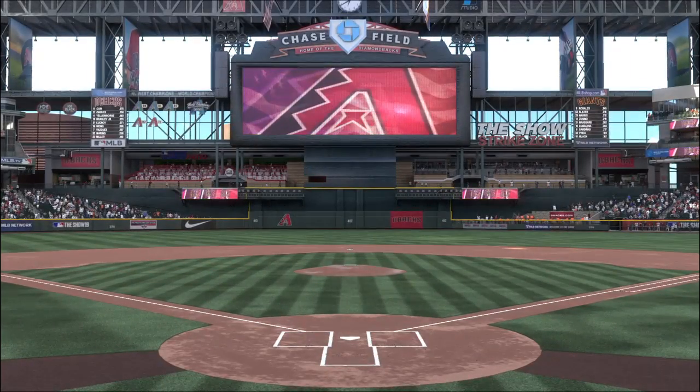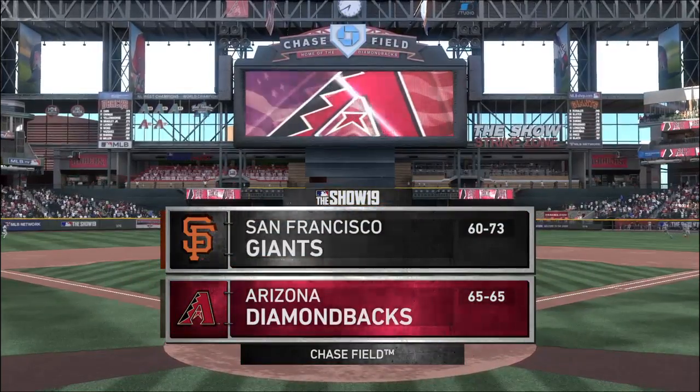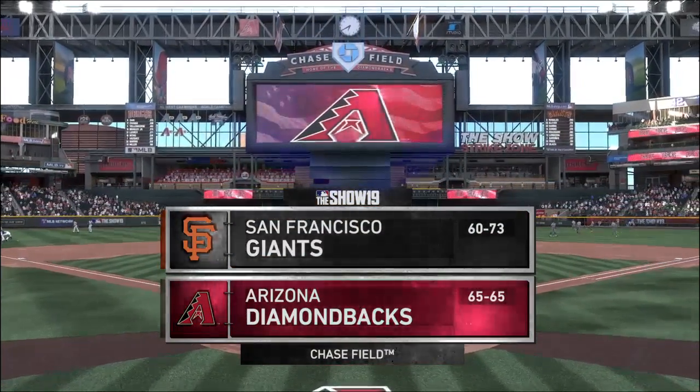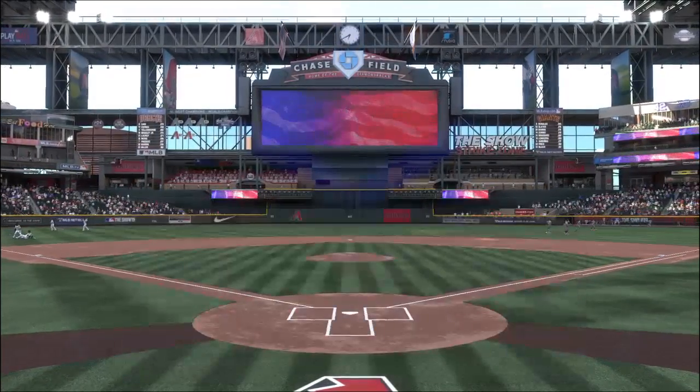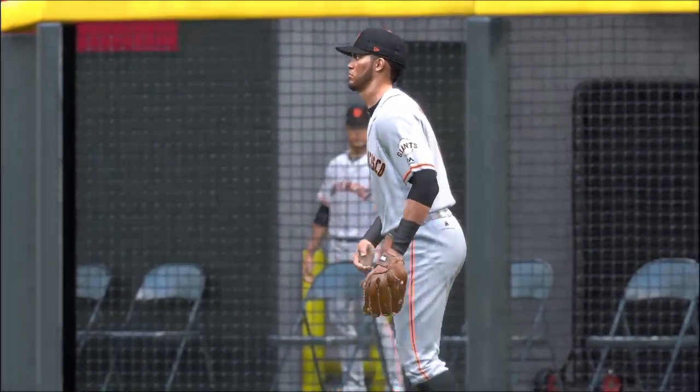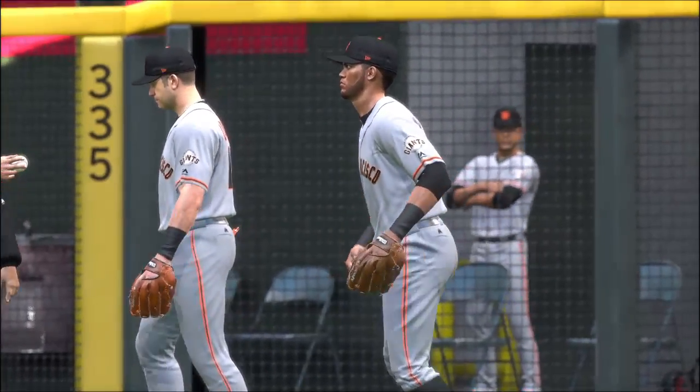Tuesday night baseball here on the show from Chase Field in Phoenix. Tonight, the second of 3 to start the week between the San Francisco Giants and the Arizona Diamondbacks. It's Diamondbacks baseball on the show, and it comes your way next.